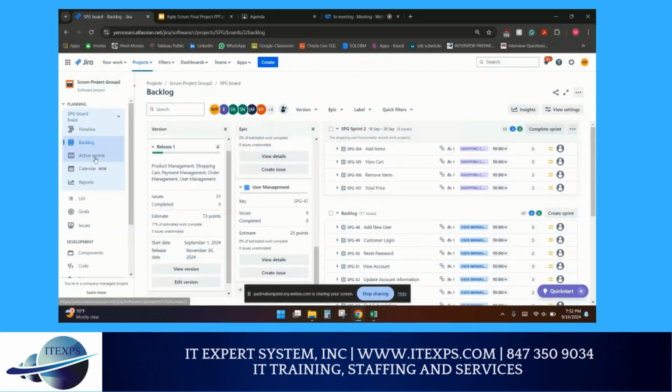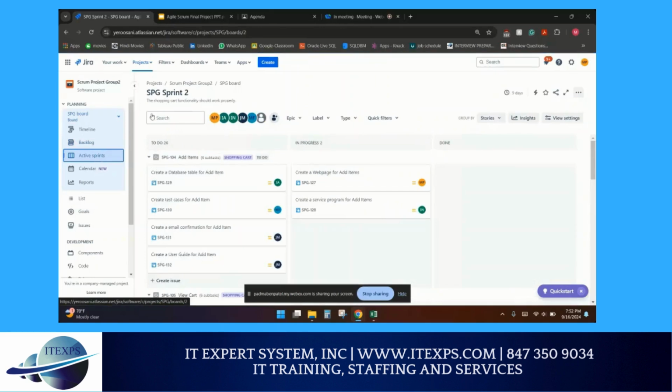I will go to the active sprint here. As you can see, in sprint 2 we have a total of 26 issues in the to-do list, and right now we are working on 2 issues for creating the web page for add items and for the service program. We haven't completed any issues for sprint 2 because we started sprint 2 today.